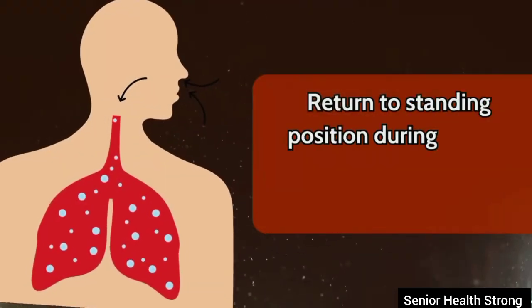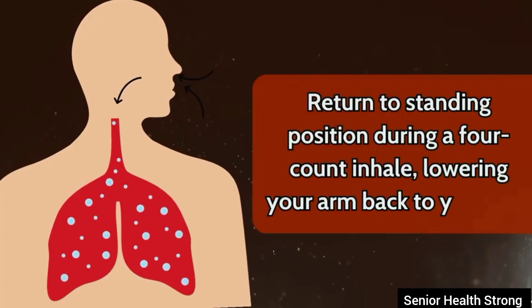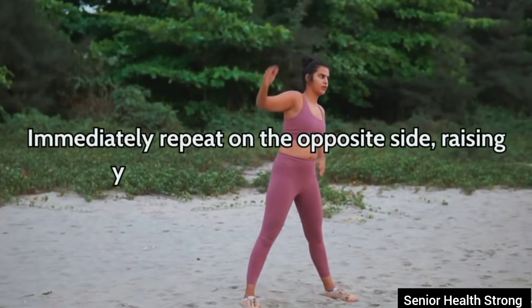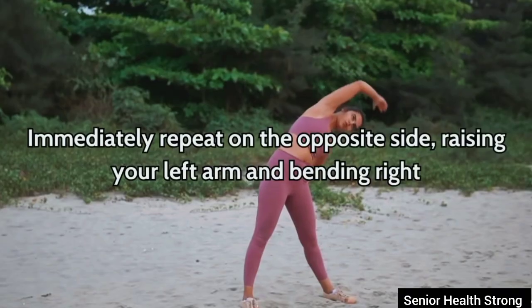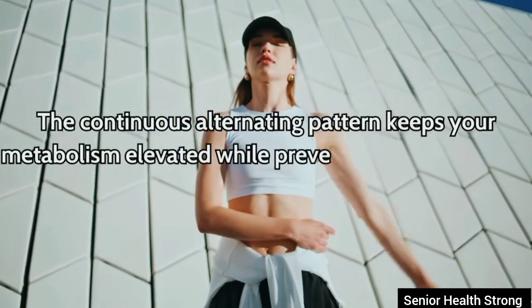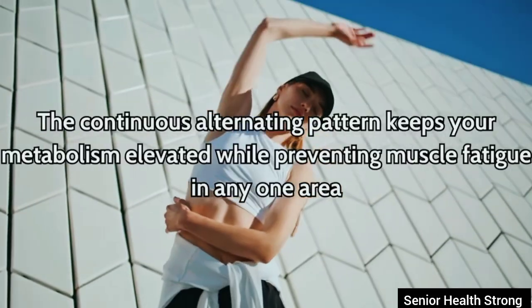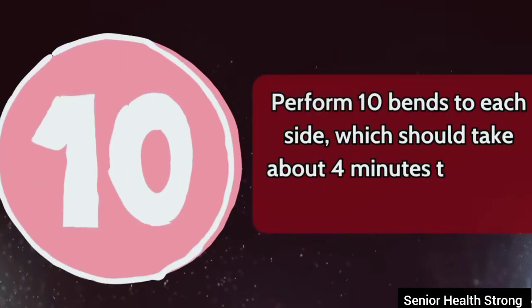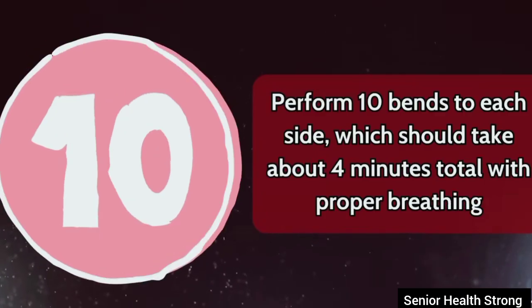Return to standing position during a 4-count inhale, lowering your arm back to your side. Immediately repeat on the opposite side, raising your left arm and bending right. The continuous alternating pattern keeps your metabolism elevated while preventing muscle fatigue in any one area. Perform 10 bends to each side, which should take about 4 minutes total with proper breathing.